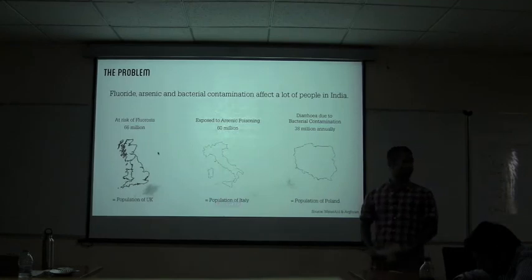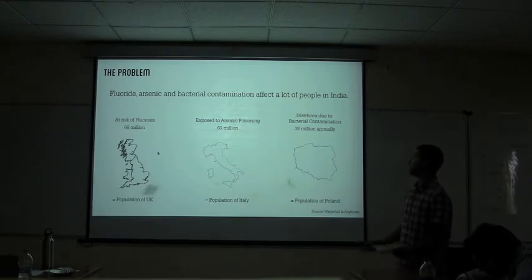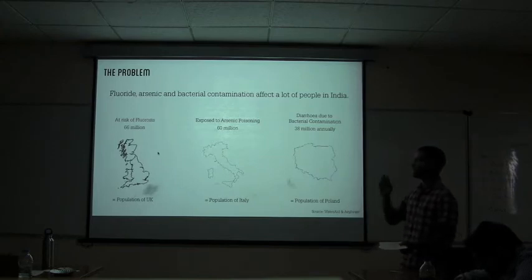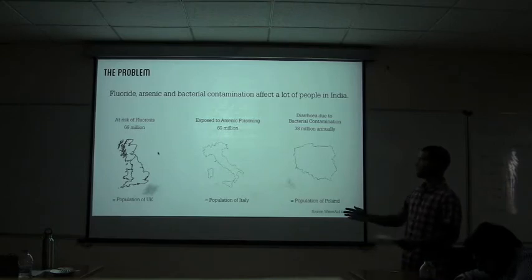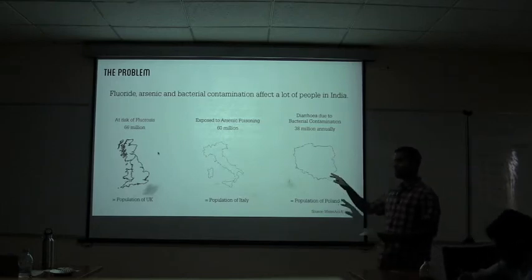So the problem which we're trying to address is that of water contaminants, both chemical and organic, in water. This is a really big problem, and it's affecting a lot of people. Approximately 66 million people in India are affected by fluoride contamination, which is equal to the population of the UK, and the numbers are equally similar for arsenic and bacterial contamination. And these are the three main areas that we're actually trying to work on.